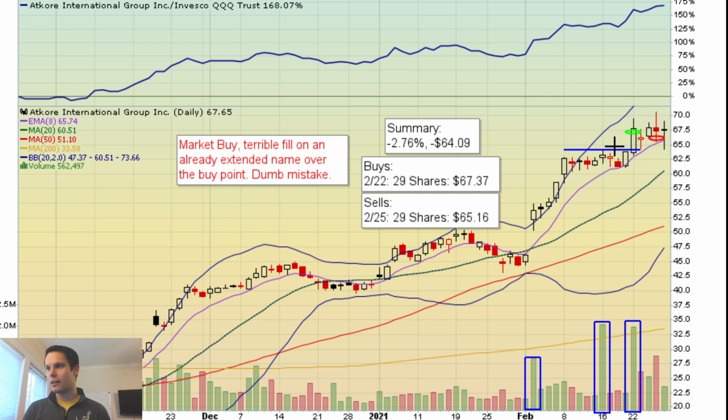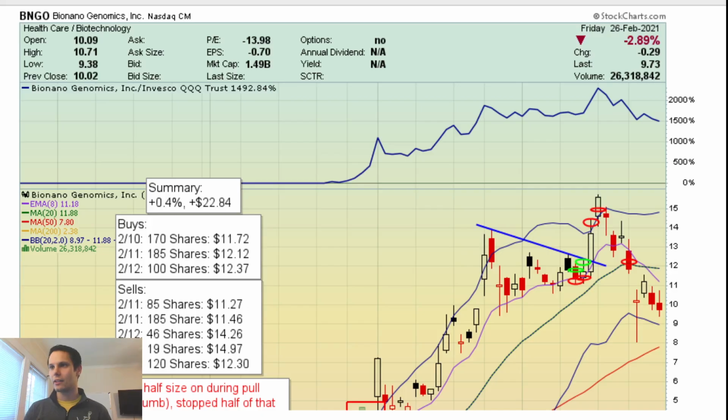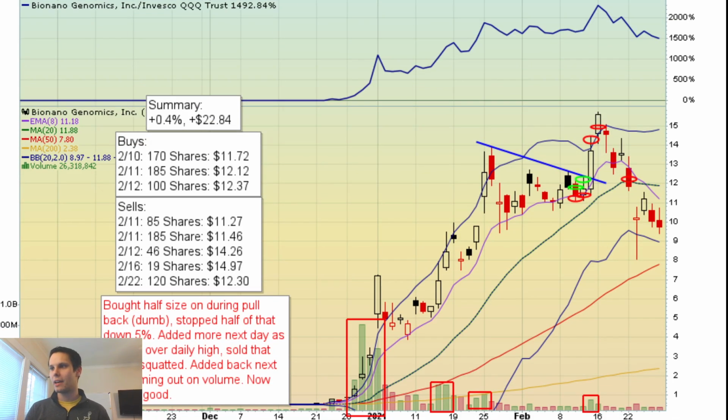The only reason I took this off on Thursday was I was just taking everything off. So down 2.7% on the trade, $64 I lost. But ideally, I would have bought right away on Monday as we broke out over the all-time high there, and it did come out on volume. So just a bad fill caused that to be a loser. That was ATRK.